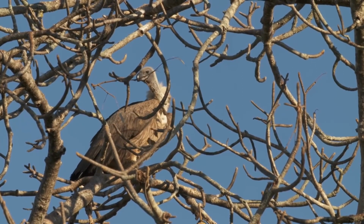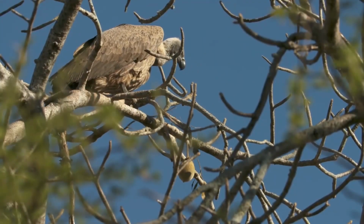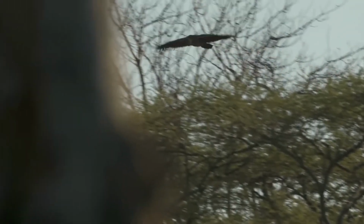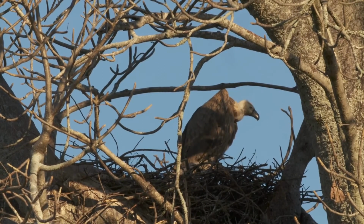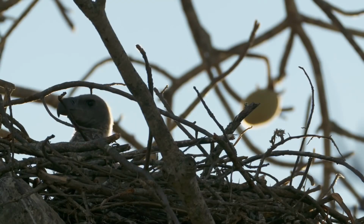August is breeding season for the colony, and it's time to repair last season's nest. With an adult wingspan of more than 7 feet, the nests are substantial. On one of the baobab's thickest branches, the birds build a sturdy platform of sticks lined with grass and green leaves.